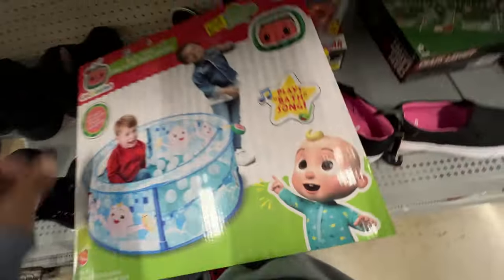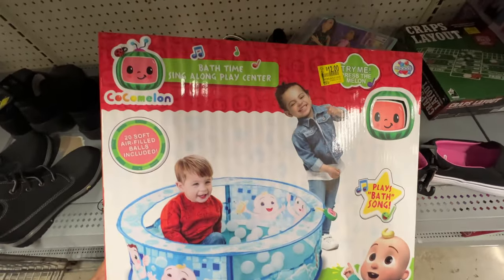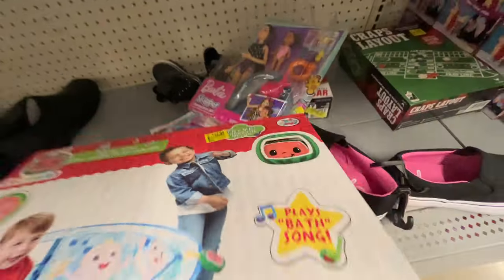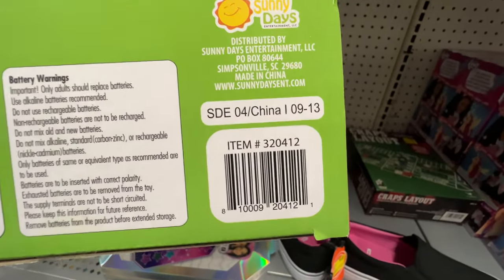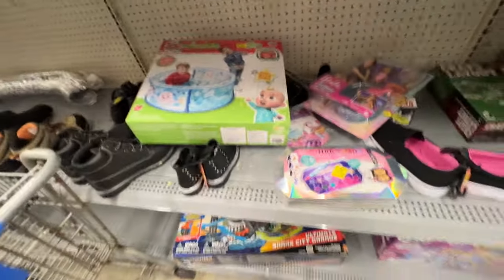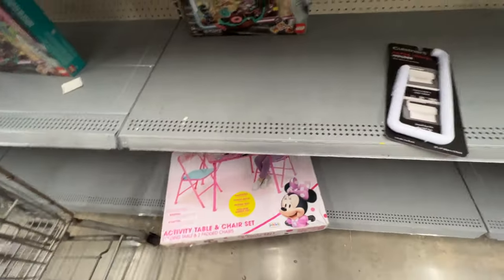And then last but not least, they had this Coco Melon. I don't know what this is, like a pool. It's a bath time sing-along play center. So yeah, it's the bath time thing. $12 down from $30. A lot of Coco Melon stuff is on clearance now. Some of it's on Amazon, some of it is not. So you may want to check that stuff out at your store.